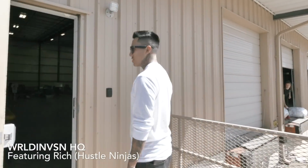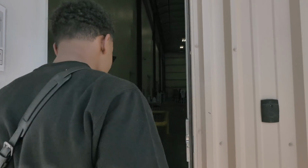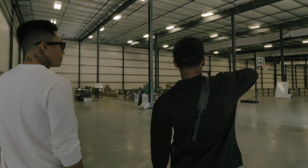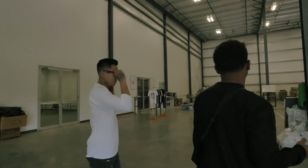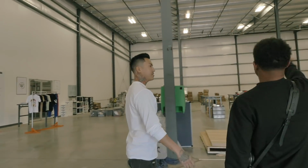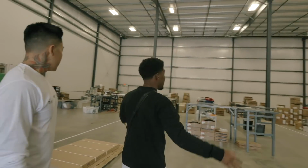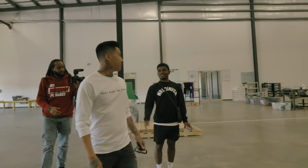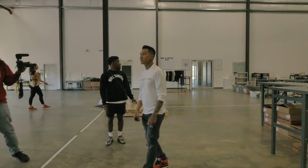My boy Marlon for entrepreneurship. And this is our spot right here. This actually is a city building, but this is a 100,000 square foot building. This is Nadia right here, our HQ manager. She manages the whole thing. We just walk around, what's everything that we got. We got a basketball court right here that we shoot around on after work. Y'all can have a full court.